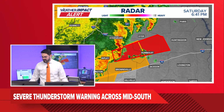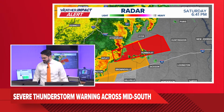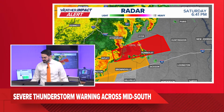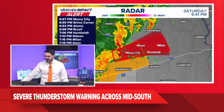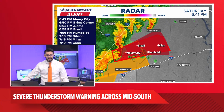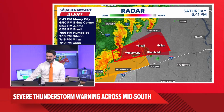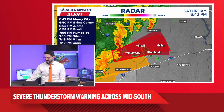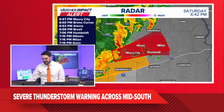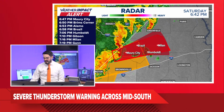It's moving around 55 miles per hour, so let's put a track on that because it's moving very quickly. I'll push that out towards the north and east for at least the next 45 minutes. So if you're in the Maury City area, it'll be in your vicinity within the next 5 minutes or so. If you're around Brim's Corner, around 6:50, Alamo, Tennessee, we're looking at around 6:53, and then eventually it'll be moving out of our area by around probably 7:10 as it moves past the Gibson area and Milan as well.